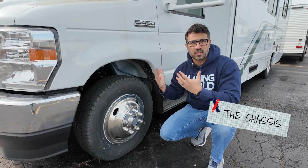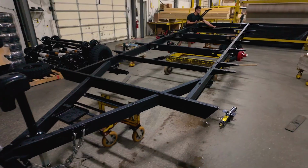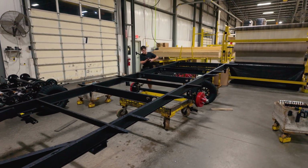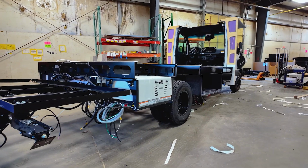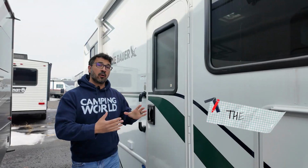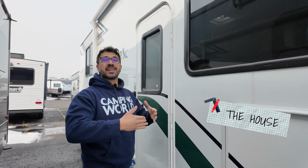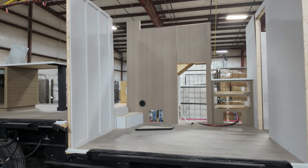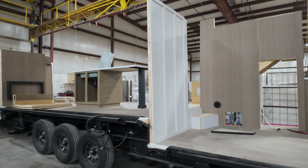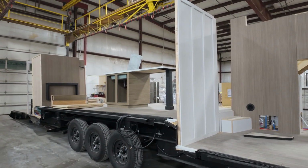Every RV starts with a chassis. This is going to be the frame, the tires, axles, suspension, and your engine for motorhomes that everything else essentially is going to sit on. This is the machine space, so to speak. Now the house is going to be the structure that's built on top of the chassis. This is going to include your floors, sidewalls, your front and rear caps, and your roof. The house is essentially going to be your living space.